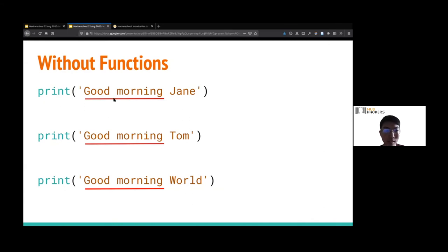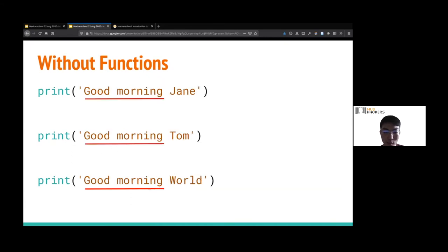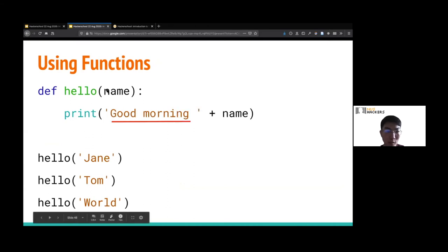So you have to search for where this print statement occurs, hello here, and hello there. So yeah, it's very troublesome and error prone. Using functions, you just define hello name and then call the function three times. So next time when the requirements change, you just need to change the function itself. You don't need to change any of the function callers. So this is one of the reasons that we use functions a lot in programming.